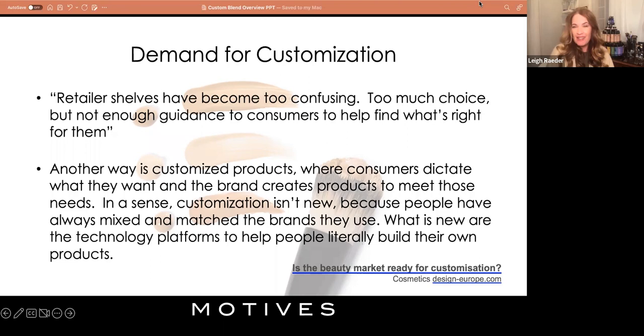And I love this because this is from an article and it was saying that another way is customized products where consumers really get to dictate what they want and the brand creates products to meet those needs. Now, in a sense, customization isn't new because people have always mixed and matched the brands they use. But what is new are the technology platforms to really help people literally build their own products. Now, who doesn't love that, right? The sound of I get to decide not only what's in my products, but what it's going to look like on my skin, how it's going to feel, what ingredients are in there, and it's going to match, right? So that is really what people want.